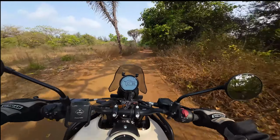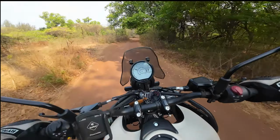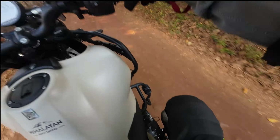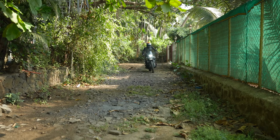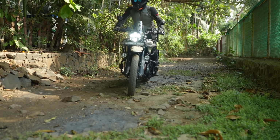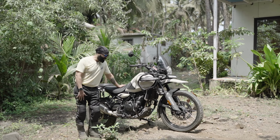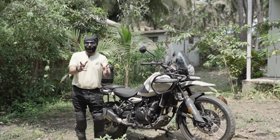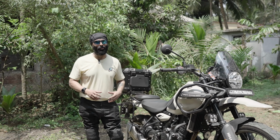Okay, so I think we should now talk about crash guards, the most important, which is going to protect your engine. As you can see a bit of a glimpse here, let's talk about this. This is a wild ride. It's nearly noon and I had a fantastic time in the morning. Obviously we are going towards the beach and exploring mode. Now is the time we talk about protection.